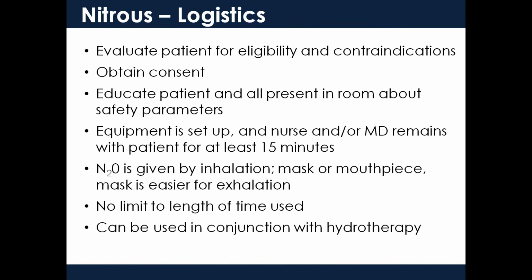So, logistics, sort of the how-to. We evaluate the patient for eligibility. We get the consent. The nurses are allowed to consent the patient. Hopefully the doc has already spoken to them about it, but at this hospital we allow our nurses to provide and document the education and obtain the consent from the patient. We will educate the patient and everyone in the room. We feel it's important that this education not be provided when dad goes out to the car to get the bags. We really want everybody to understand what it is and what our expectations are. The equipment is set up very quickly, and the nurse and or the doc will stay in the room with the patient for at least 15 minutes and or until we feel like we've gotten a good sense of how she's responding.